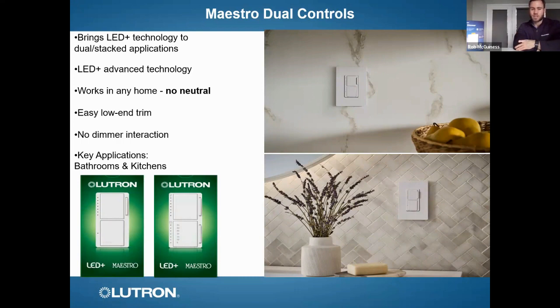So the dimmer is 100 watts of LED control and then 2 amps for the switch. No neutral wires required. It's very important. Some of these older homes did not have that neutral connection. It does have the easy low end trim as we suggested, so you could adjust it for better compatibility with your LED lamps. But this is going to be a huge seller for us.